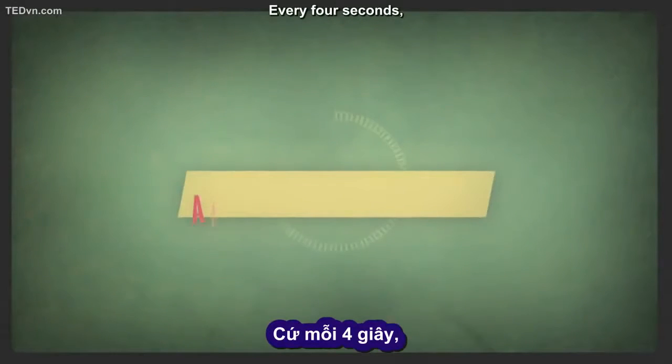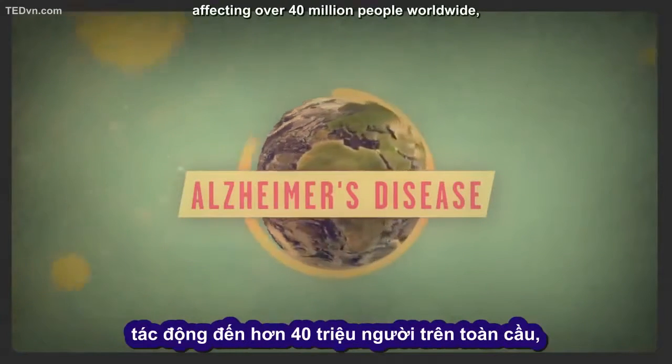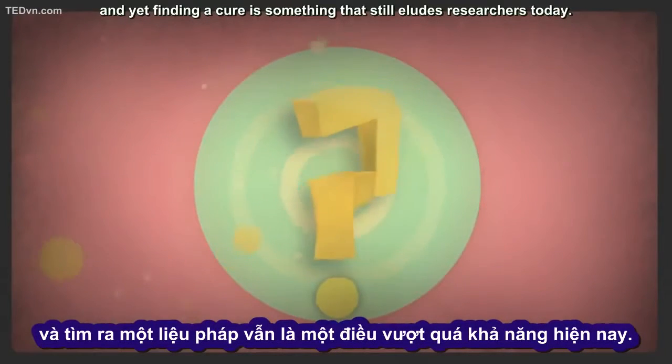Every 4 seconds, someone is diagnosed with Alzheimer's disease. It's the most common cause of dementia, affecting over 40 million people worldwide. And yet, finding a cure is something that still eludes researchers today.